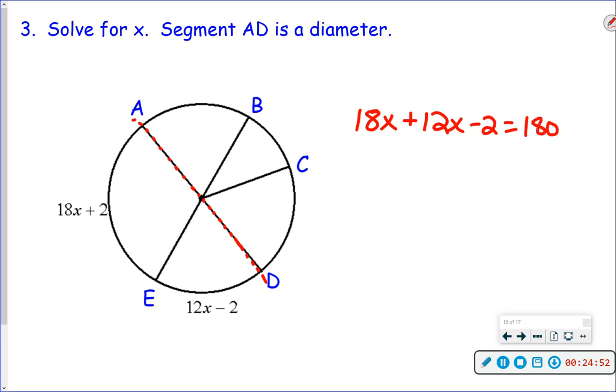All right, let's solve it. 18x, 12x, let's combine that. Let's add 2 to the right-hand side. And then, of course, I'm going to divide by 30. Final answer is, I feel like I forgot a 2, didn't I, Coleman? I forgot part of the 18x. I forgot it had a plus 2 with it. My bad, sorry guys. So the plus 2 and minus 2 cancel out. I'm going to rewrite this. I made it a mess. Let's rewrite it. 30x equals 180. We divide by 30 and we'll get 6.